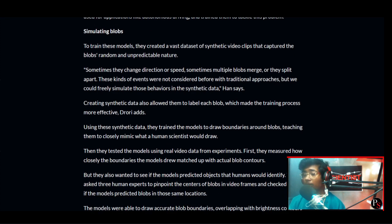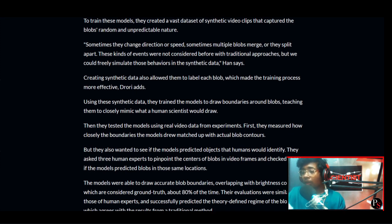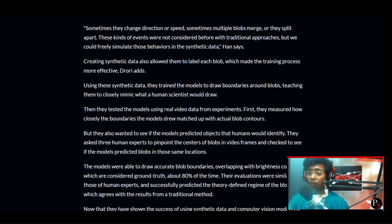To train these models, they created a vast dataset of synthetic video clips. They captured the blobs' random and unpredictable nature. Sometimes they change direction or speed, sometimes multiple blobs merge or they split apart. These kinds of events were not considered before with traditional approaches, but we could freely simulate those behaviors in the synthetic data, Han says.